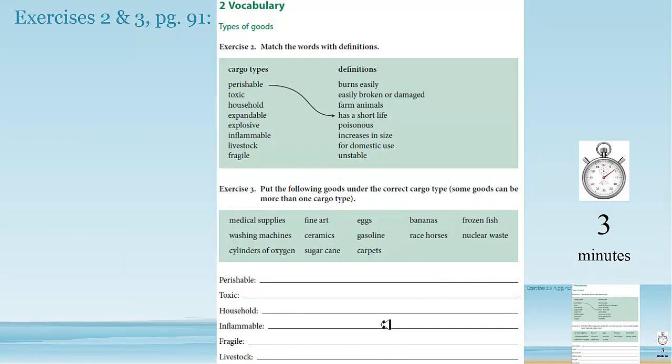Here we're going to be looking at vocabulary. We're going to go through the different types of cargo we talked about last time. Perishable, there's fragile here, but we have a few more types. I want you to match up those cargo types with the definitions on the right. And then exercise 3, put these types of goods under the correct cargo type. And be aware that some of these types of goods can go under not just one, but two different types of cargo. All right, so take 3 minutes and we'll be right back.